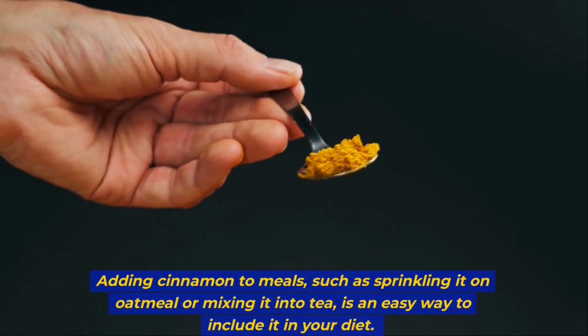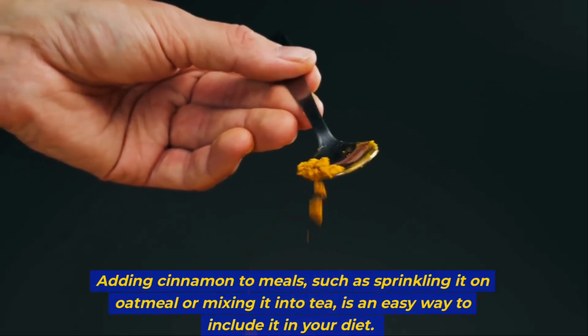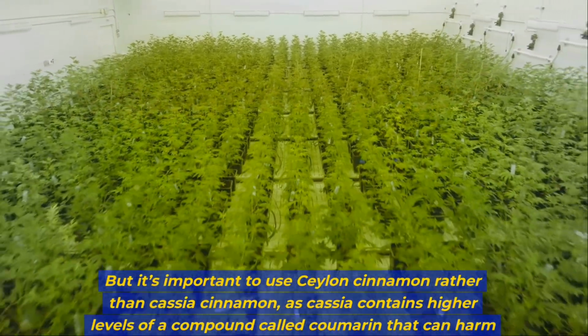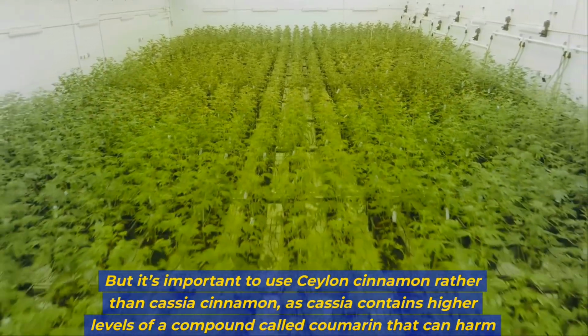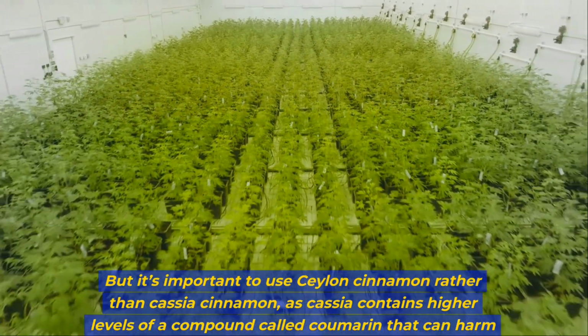It also helps reduce long-term blood sugar markers like hemoglobin A1c. Adding cinnamon to meals, such as sprinkling it on oatmeal or mixing it into tea, is an easy way to include it in your diet. But it's important to use Ceylon cinnamon rather than cassia cinnamon, as cassia contains higher levels of a compound called coumarin that can harm the liver if consumed in large amounts.